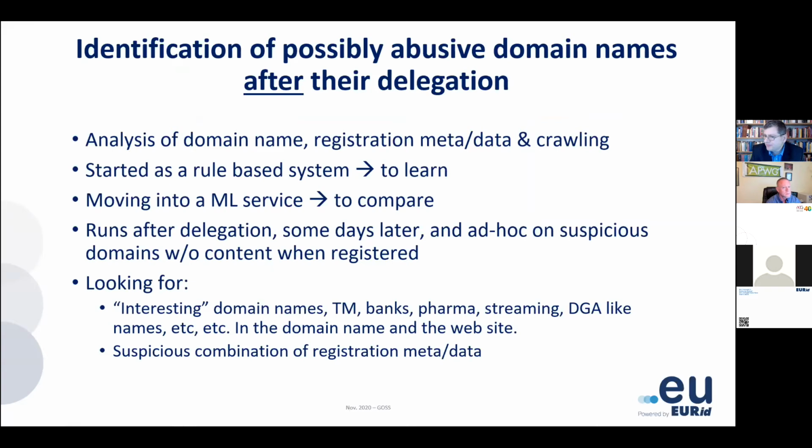The second step is: once the domains are already on the internet, what do we do? Well, we analyze the domain name, the registration data, metadata, and we crawl the domains looking for weird things. That process started as a rule-based system, so we could learn and understand how these things work. Now we are moving that into a machine learning service, so we will be able to compare both systems and maybe run both in parallel, or one is going to substitute the other. This runs after the delegation, once the domain is on the internet. Some things are also run later, ad hoc, on lists of suspicious domains that were registered in the past. We are looking for interesting domain names, trademarks, whatever, things that we estimate could be interesting to look at.